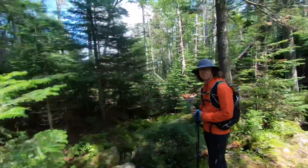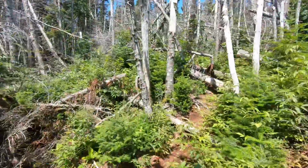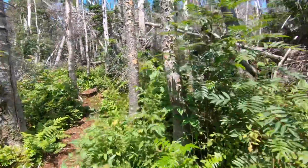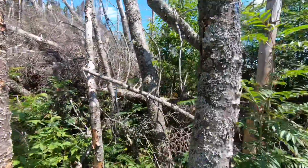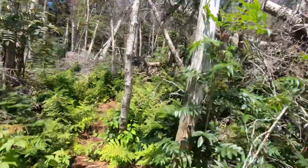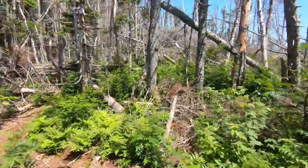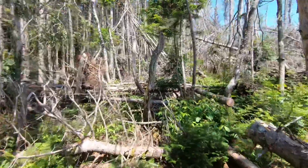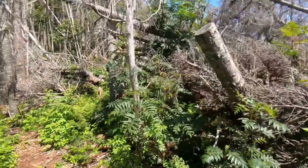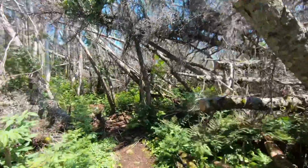The next stop is East Sleeper. This is the spur trail out to East Sleeper. It is all blowdowns, and the sun is beating down on us, and I'm quite hot. But we're almost up to this summit. We'll see if there's a cairn or something to sign, maybe. Or maybe there's nothing. We'll see. I think we're almost there.